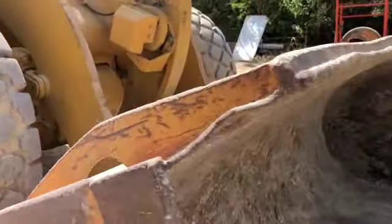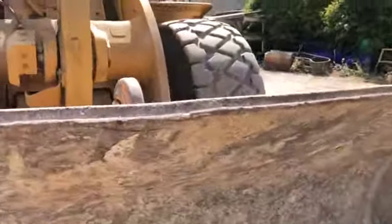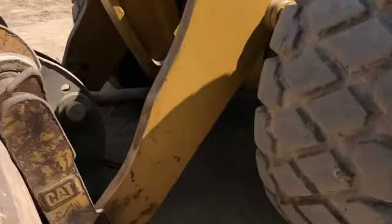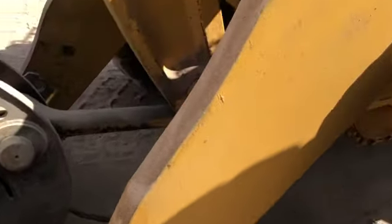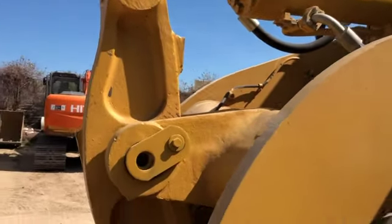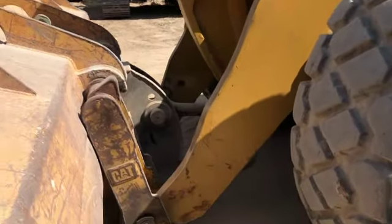And the quick coupler on it doesn't hesitate at all. It works really well. And I guess that's about it. We're going to run the machine in the next clip. Okay, we'll get a quick walk around here.